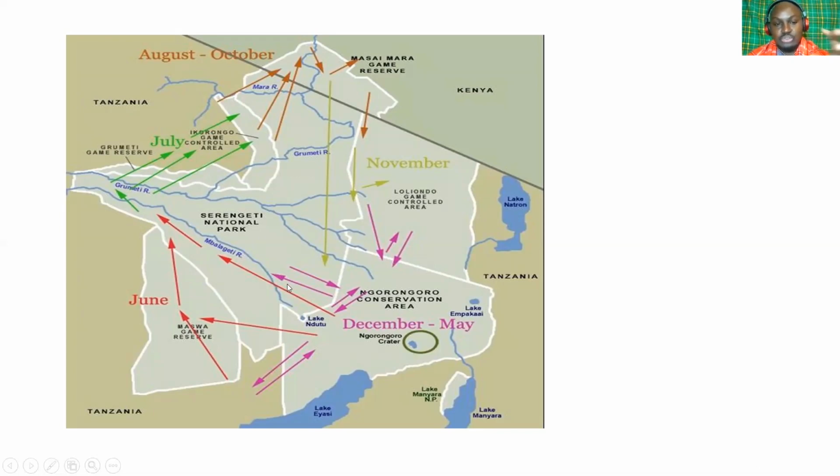So when it is not raining in central Serengeti and it rains, for example, in the eastern side, the wildebeest can actually move back to the eastern side of Serengeti to get green grass for the calves, because it is definitely in this area where you can see Lake Ndutu. This is where you can see a lot of calving taking place in Serengeti National Reserve. That is in the month of February, or even sometimes from late January, February, and March. So it can go up to April, but by then the wildebeest will be moving towards southern Serengeti or central Serengeti as they move towards River Grumeti.